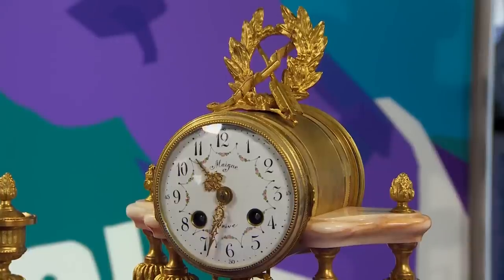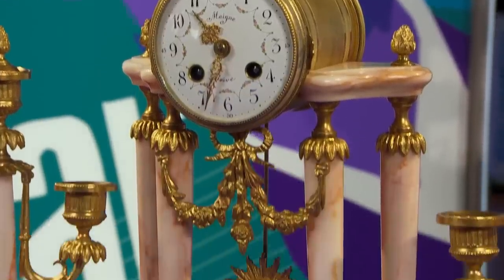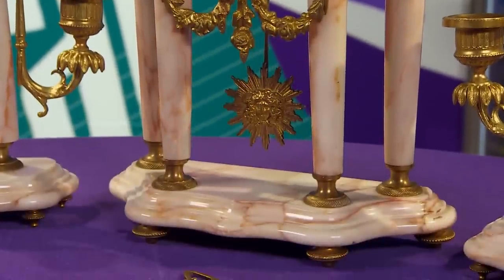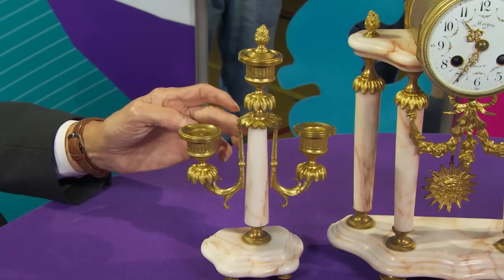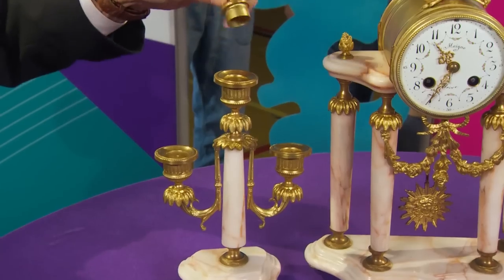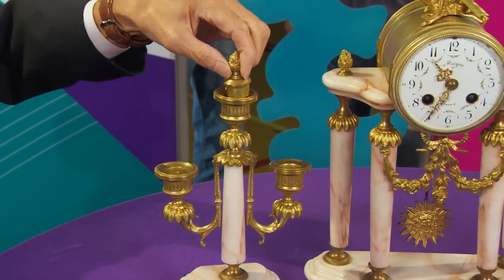So how did you come to own this? Well, actually, I bought it off a chap who bought it from an antique fair. Because I like clocks, I mess around with clocks and I fit them and I take them apart. And I know a good thing when I see it. I think it's marble, it's French. It's got a garniture, we call it a clock garniture, in the trade. That's right, sometimes these are missing.